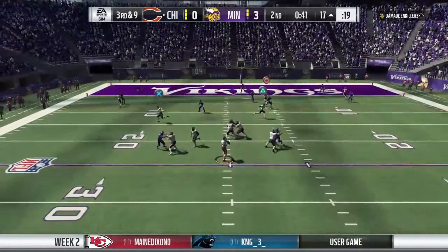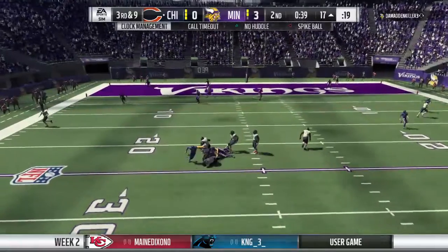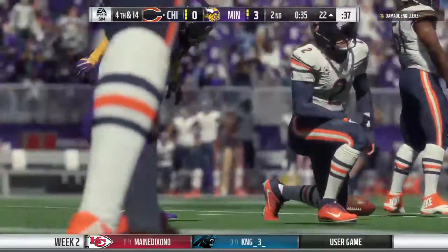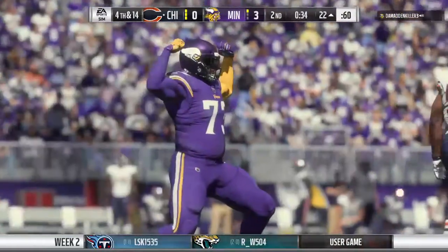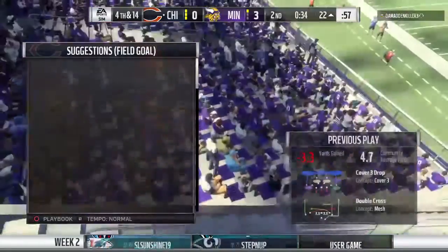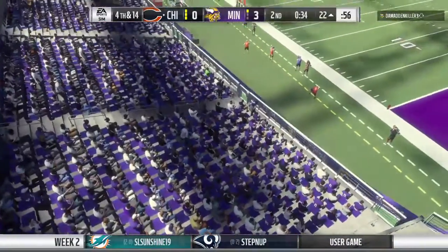From the gun, here's Luck. He's going to be sacked back at the 23-yard line. Sharif Floyd, he's the one that gets him down. It'll be a loss of 5, and it'll bring up 4th down.